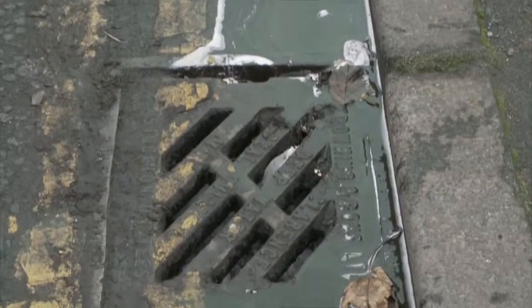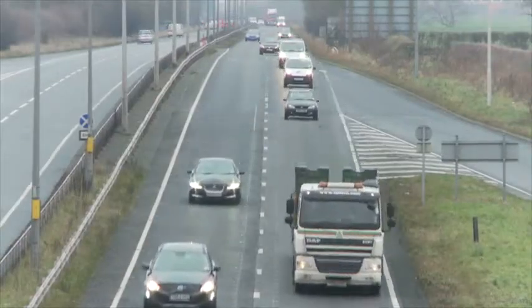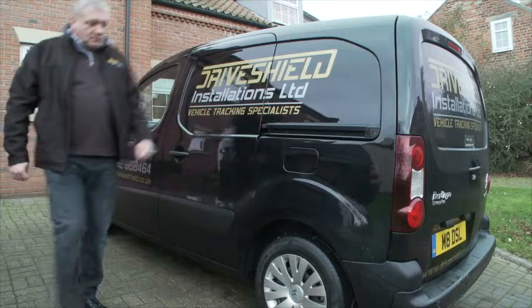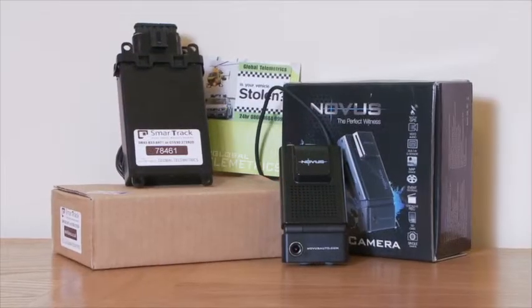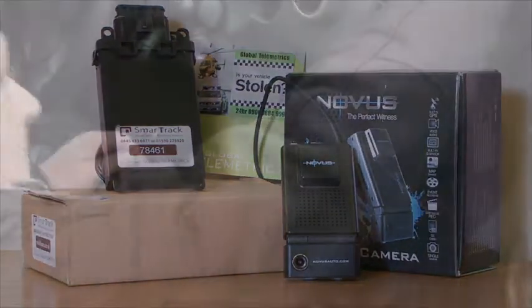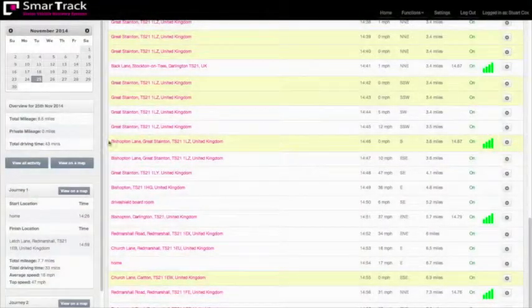They'll see profit going down the drain, and to be blunt, some of them will see just how much they're being ripped off. That's where Driveshield puts fleet and plant hire owners in the driving seat and helps protect against unfair claims in the event of an accident. We install GPS tracking devices into vehicles throughout the UK, not only to guard against theft, but also as a monitor to check when the vehicle is being used.